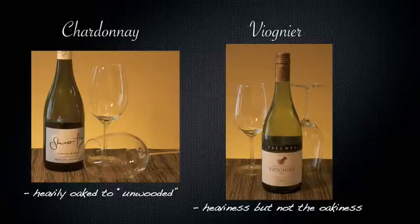Like Chardonnay, the Australian Viognier is also great when it's matured or fermented in oak, but it doesn't have that harsh oakiness that Chardonnays have, but it has the heaviness. So it's a really nice, well-balanced wine, and it's really great to serve at holiday times when you might think you'd like something heavy, but if you don't want to go with a real oaky, try the Viognier.